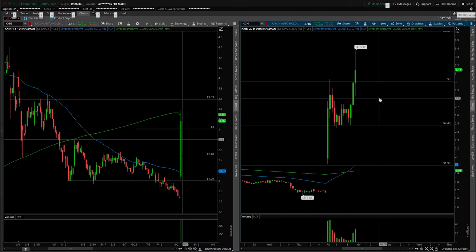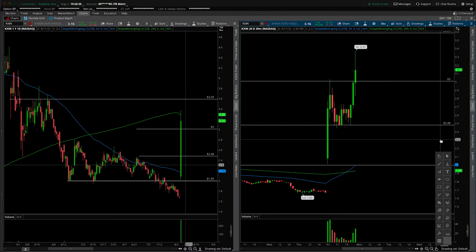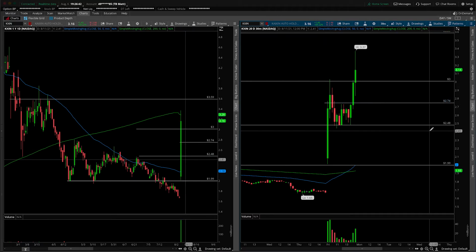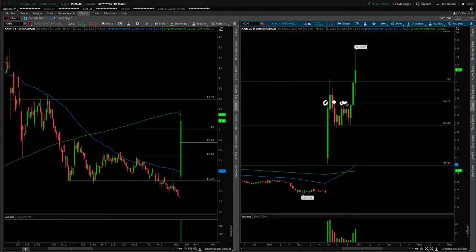So the first critical pullback area I would argue needs to hold is, of course, this area here at $3. But underneath that, if we do go a little bit lower, there's kind of a zone in here around $2.75. It's kind of loose, right? We have an upper wick through it here, upper wicks, upper wicks, and then here you could argue it's slightly lower as well, based on those lower candle closes and upper wicks in here. Regardless, 2.75 is an intermediate area, which should hold.